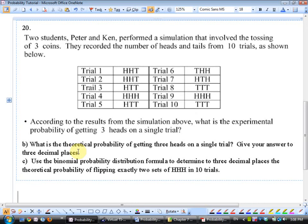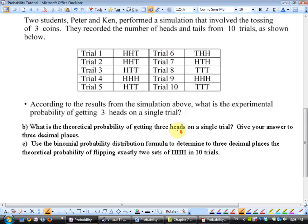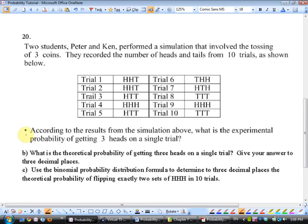No, thank you. Ready? It says, two students performed a simulation that recorded flipping three coins, and they did 10 trials. So this is the actual trial. First of all, what's the probability of getting three heads on a single trial? So let's see. Part A. What's the experimental probability of getting three heads on a single trial? Did I get three heads there? No, no. One? No, no. Two, the experimental probability is apparently 2 out of 10.